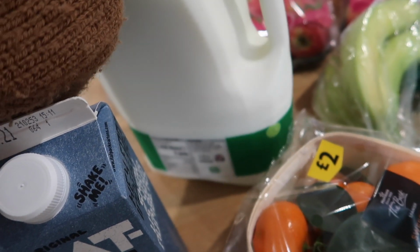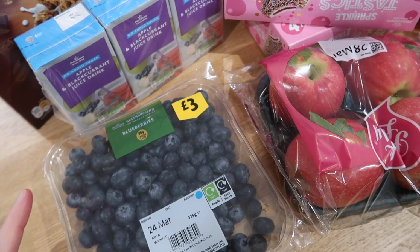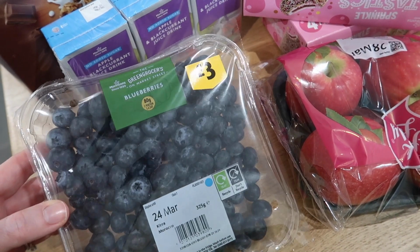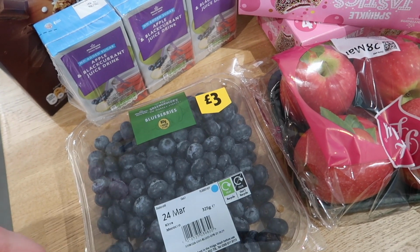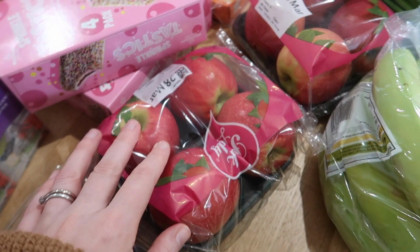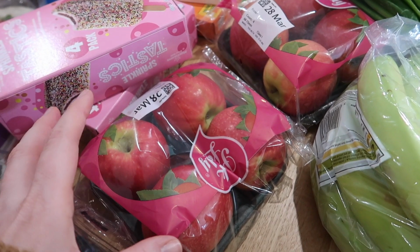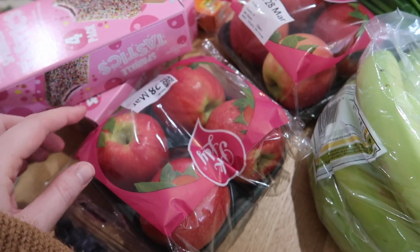Then we just have a big carton of semi-skim milk. One thing I've found is that they never have strawberries. I don't know why that is. Every time I try and order them, they never come up on the list. So this time I got blueberries, but ideally I would have got strawberries as well. That's the one thing I would say actually, is the fresh food selection is quite limited. So it's okay if you've got basics that you need, but if you want quite a variety, it is quite limited in my experience anyway.